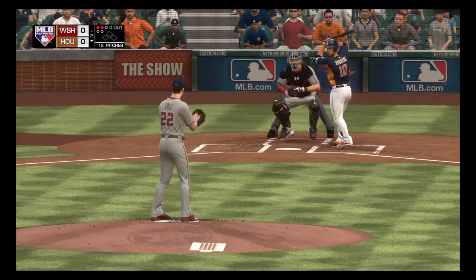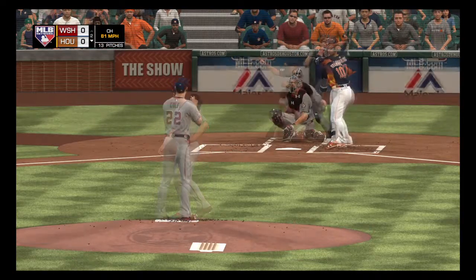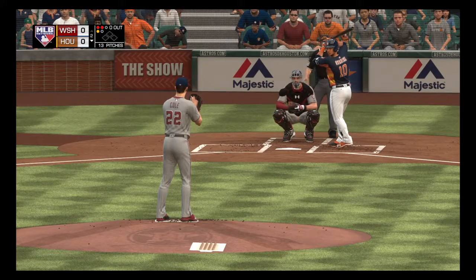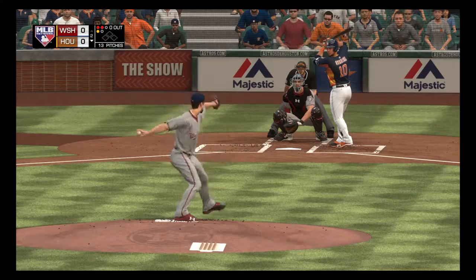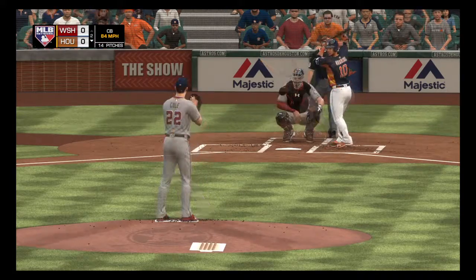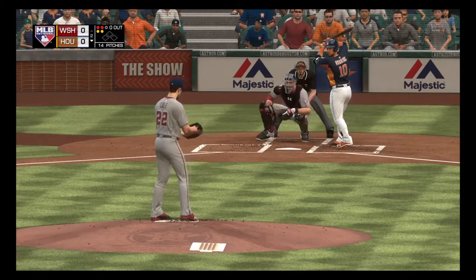Ball 2. 2-0 count, and the pitch. A changeup that just catches the bottom of the zone for a strike. Love the pitch call there. 2-0. You know the guy's geared up for a fastball, and you drop a changeup in the zone. That's going to be a tough pitch to handle.